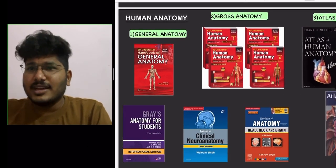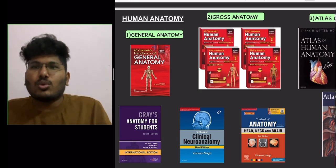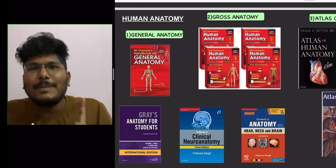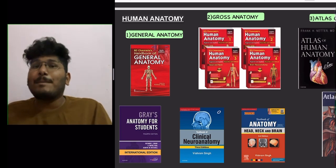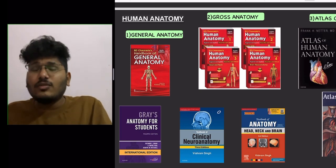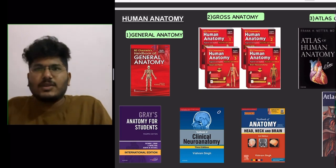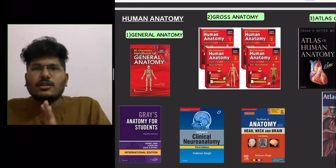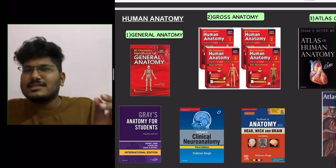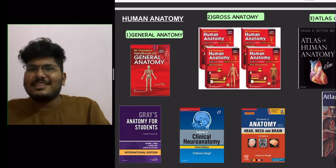So here are the books related to human anatomy. In human anatomy, the first step is to read the Handbook of General Anatomy by B.D. Chaurasia. This Handbook of General Anatomy has many concepts, many basics of anatomy, many terminologies, and so on, which will be helpful to understand the gross anatomy book much better. So a general anatomy book of any author, but B.D. Chaurasia Handbook of General Anatomy is preferred by most of the people. This is the first book that should be read by a medical student before starting their gross anatomy.